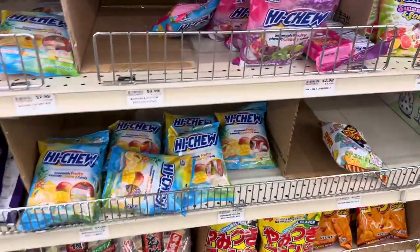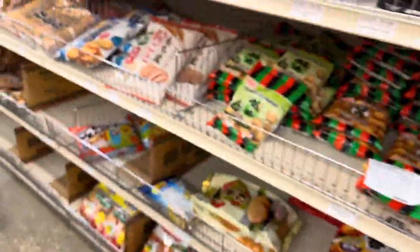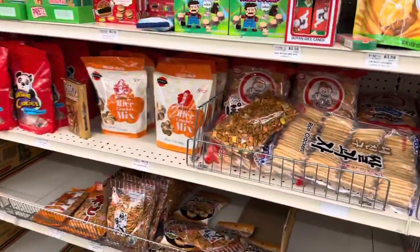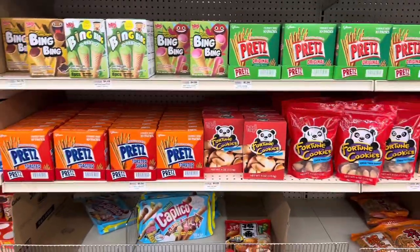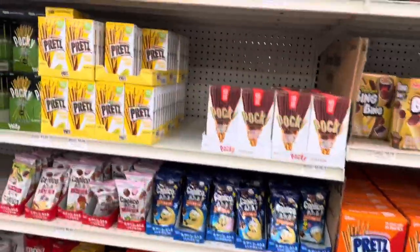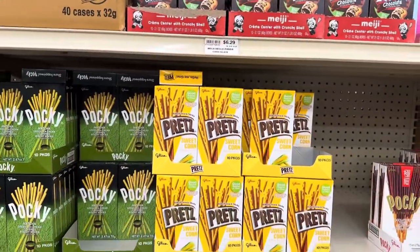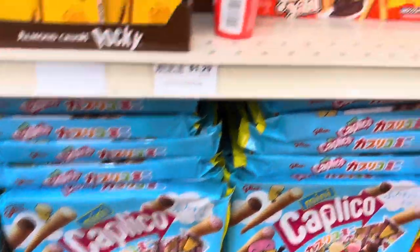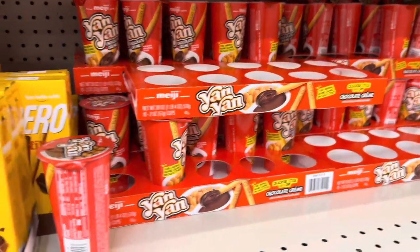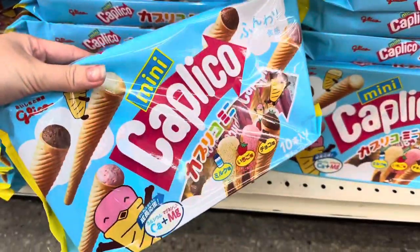I'm about to get some snacks for my little brother. He really likes Hai Chew. So I'm going to get him this bag of Hai Chew. And then, what else should I get him? They don't have that much snacks today. I don't know if I should get him Pocky or Hello Panda, because he does like Hello Pandas. He also likes these ice cream things and these Nyan Nyan things. He hasn't had these in a while, so I'm gonna get him a pack of this.